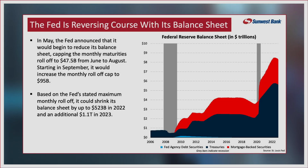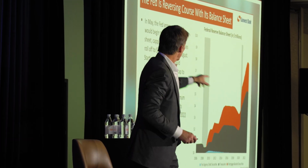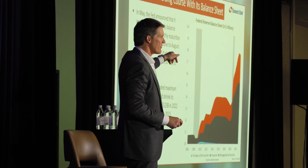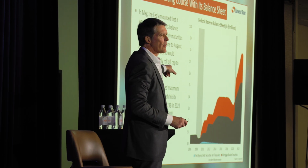And now we can see what's happening with the Fed's balance sheet. You see at the very end that red and that blue are starting to dip down. So what the Fed did is in May, they said they'd start shrinking their balance sheet by $47.5 billion through the summer months, and then start increasing the shrinkage of their balance sheet to $95 billion a month. And so if they continued that through the rest of the year, they'd suck $523 billion out of the system this year, and they'd suck another $1.1 trillion out next year, taking money out of the system.